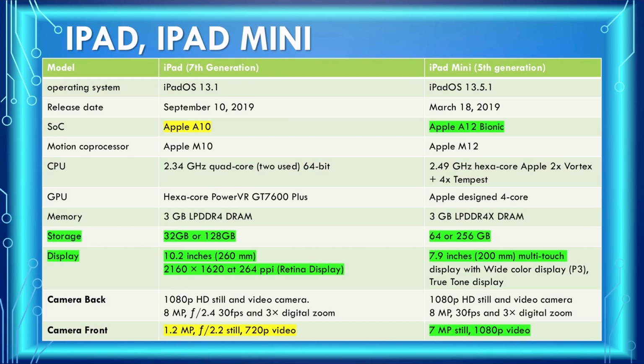And for the storage, they have different options. But look at the screen size. iPad is 10.2-inch, iPad mini is 7.9-inch. So it depends. If you want a larger screen, go to iPad. If you want a smaller screen, easy to carry or lighter, go for the iPad mini.